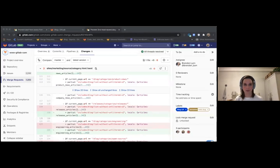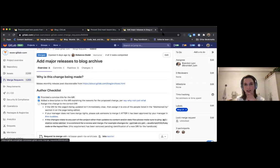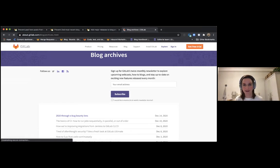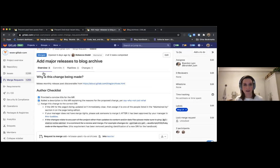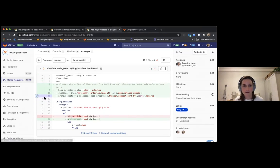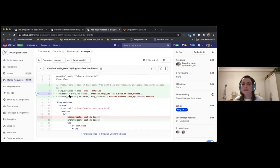But I'm going to open the next one, which wasn't a bug, but this is something that I changed. So we have the blog archive, which is this list of articles here. When we split the release posts into a separate blog in releases, they weren't being included in this archive. So I opened a merge request to add at least the major releases, which is the monthly one that goes out on the 22nd, back into the blog archive, and added it in here where before it wasn't. Oh, and I think we might have rewritten this logic a little bit as well, but anyway, that was pretty cool.